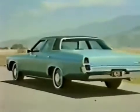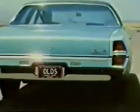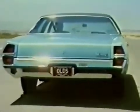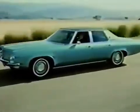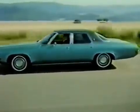New dual tail lamps add greatly to the aerodynamic styling and big car look of the Delta 88s in '72. Standard again this year is the economical 350 cubic inch rocket V8 with 2-barrel carburetor. And like every Oldsmobile engine, it runs on no lead, low lead, or regular gas.